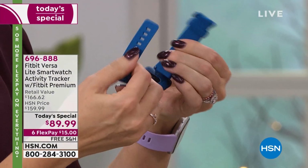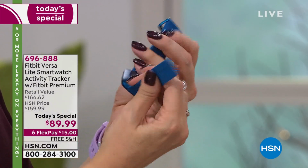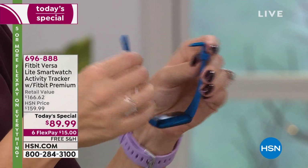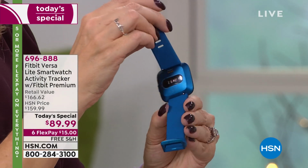Oh, and even the band itself, as you're seeing up close, it's not stiff on your wrist. Soft. So it's gonna be breathable. It's gonna bend and just move and flex along with you and your wrist when you're working out or when you're on the computer, and it's not gonna get in your way.